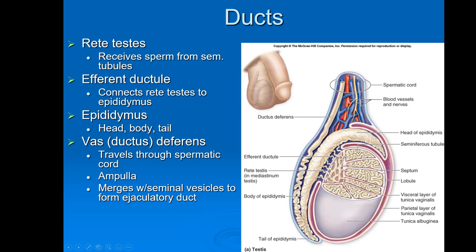After the epididymis, the sperm is going to go into this big tube called the vas deferens, sometimes called the ductus deferens, but we're going to call it vas deferens. This is going to take the sperm through the spermatic cord and eventually into the urethra. You can't see these structures in the picture, but you'll see them on the next slide. After the vas deferens goes through the spermatic cord, it's going to go through an expanded region called the ampulla, and then it's going to merge with some other secretory structures called the seminal vesicles. When the ampulla merges with these seminal vesicles, you get the formation of something called the ejaculatory duct.